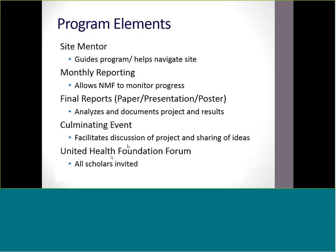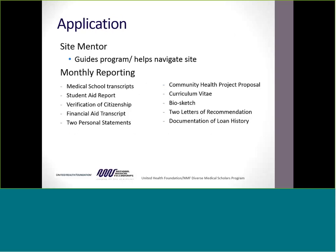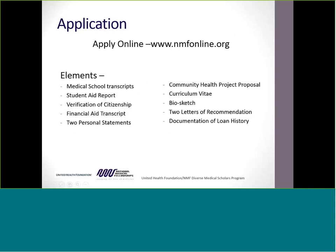So the culminating event and the forum will take place together. We're not exactly sure of those dates yet. We haven't heard from United Health when their forum will be, but that'll probably be available once we select scholars and all of that. So all of this information about the application can be found online.